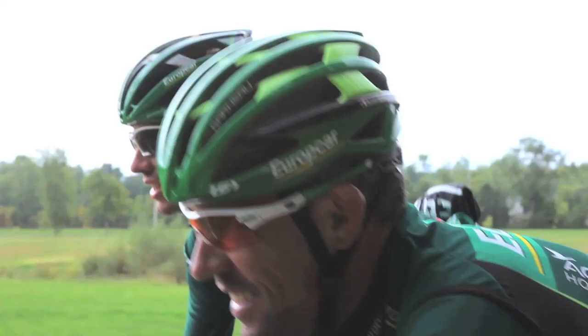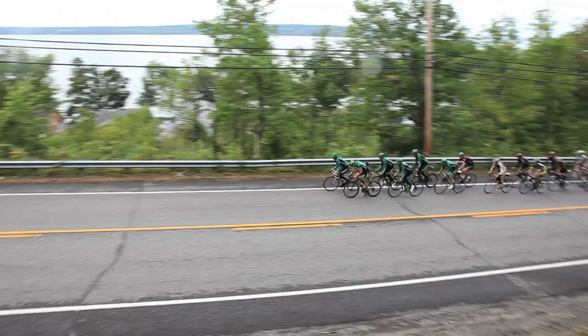Chosen by Europcar Pro Cycling Team, our course helmet is certainly most appreciated in elite cycling today.